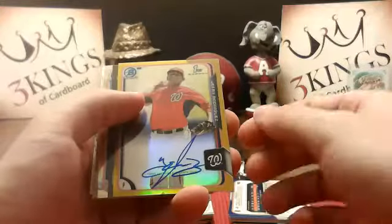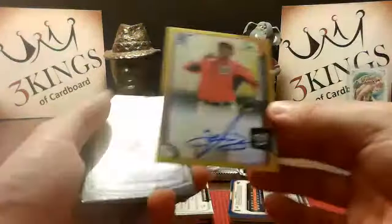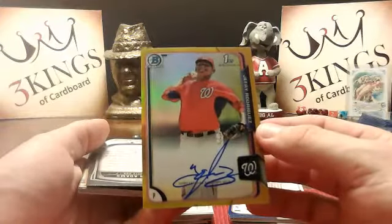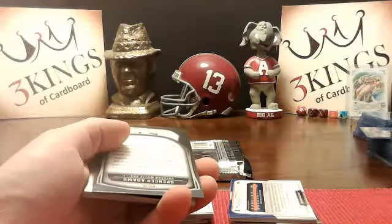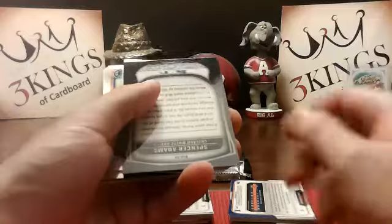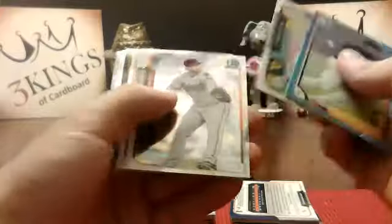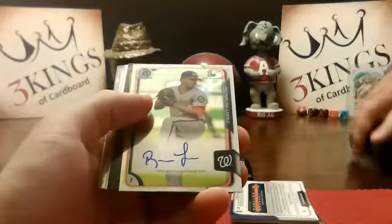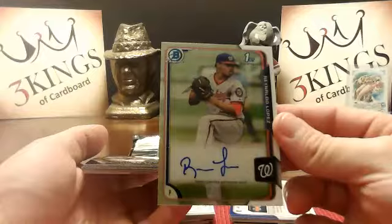See some more gold. Ooh, gold auto. Jeffrey Rodriguez, gold auto. Going to the Nats. 41 of 50. Nats having a night. My chat's not scrolling down. Call this the Pirates half case break. Spencer Adams, top 100 for the White Sox. Wow, Nats killing it. Ronaldo Lopez, base auto for the Nats. Pirates and Nats.